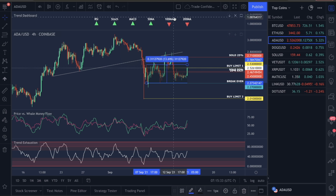All right, let's go over the actual metrics for this. The trend exhaustion, you must watch this, guys. Again, once this hits the top red section, I will be looking to exit the rest of my position.